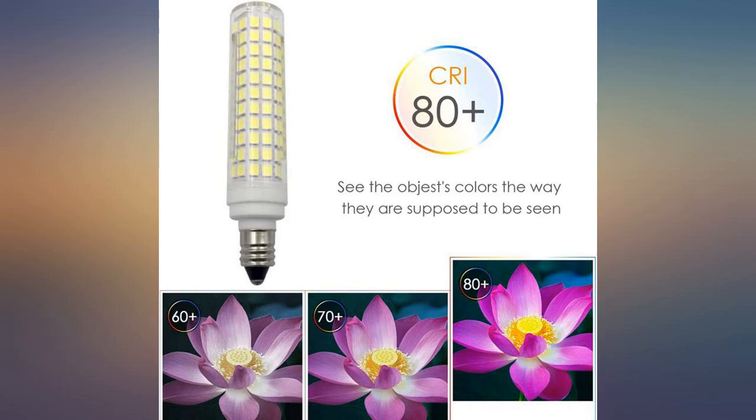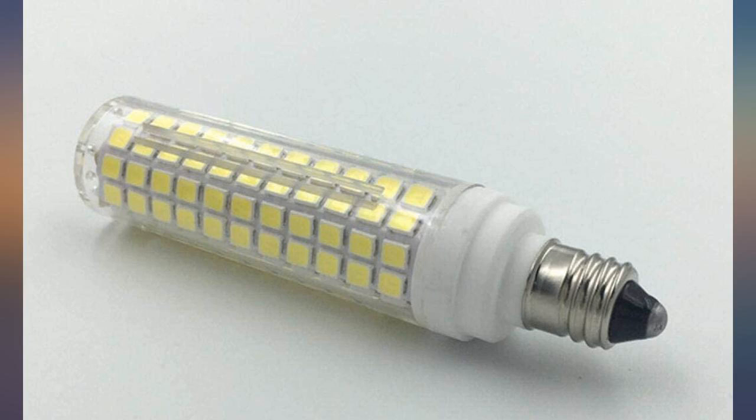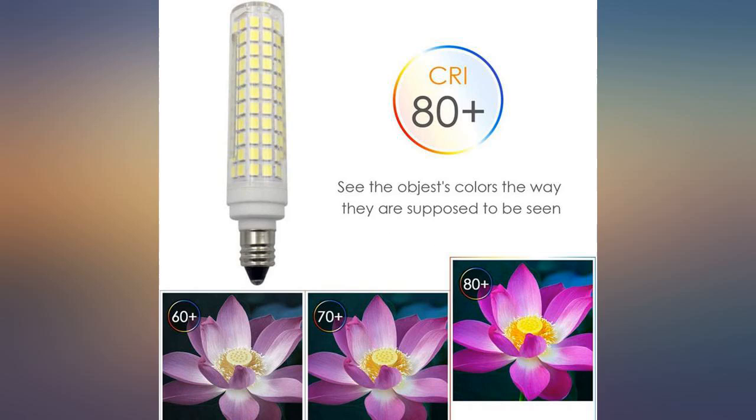I have no way of determining if they are actually running 15 watts. These came from China and took 17 days in a bubble wrap bag, which I think is a reasonable amount of time. I would buy again and would buy warm white bulbs if I can find them at the same wattage.